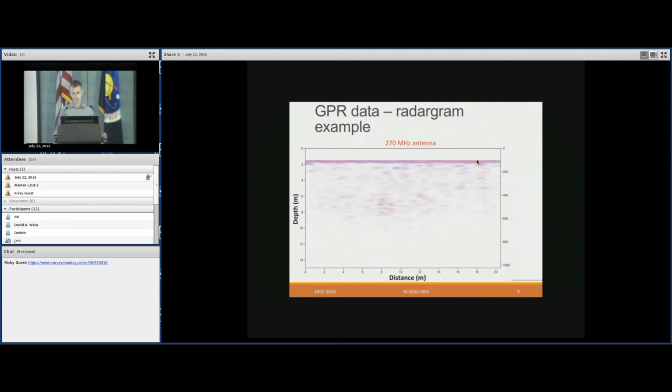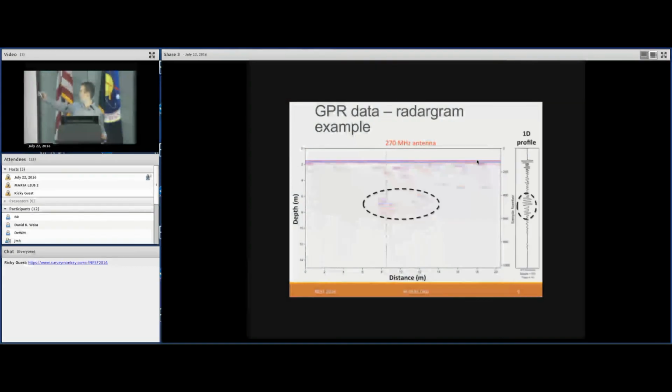So here's one example of that. This is one of the deeper sections of the lava tube where I'm showing we can actually make out, if you take a cross section through there, that the tube, in this case, is about 6 meters down. So you have pretty good resolution on seeing that and picking out where the interesting features are and where you might want to go later.